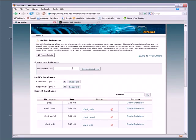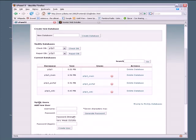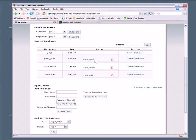And so we can create a database. For this example, I'm using p3main. It adds that prefix to whatever we choose, so I try to keep the naming conventions similar. I make a new user. In this case, I made a user with the same name, and I gave it a password. And then I just manually added such user to the particular database, which is what makes the associations up here.